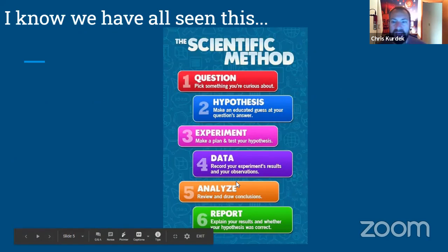I know everybody has seen this before, but something to touch upon here is the scientific method. And being a scientist, at the beginning of my day, I don't break out this piece of paper and say, oh, it's time to follow the scientific method. But that's the course I take on a daily basis. First off is a question, something I'm curious about. And usually with my job, it's, well, what's the weather going to be like today, right? So that's my first question.